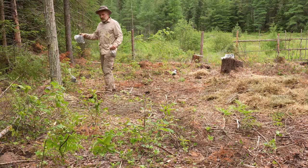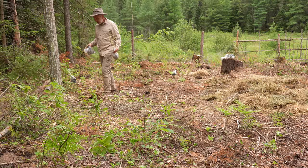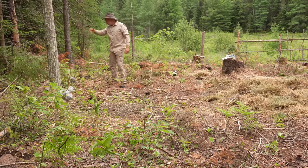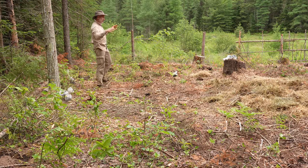So I think the gooseberries I'll put tight against the fence or even on the other side of the fence, since if they're going to be pretty dense and thorny, they'll act as a bit of a wildlife deterrent on the outside of the fence. So I'm going to have a lot of tasty stuff inside.